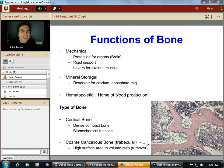All right, so let's start off with bone, and we're going to start with the foundations. Again, I always like to do a little framework at the beginning, and then we can build on it and just do the basics first. So for basics, why do we have bones? What are bones for?